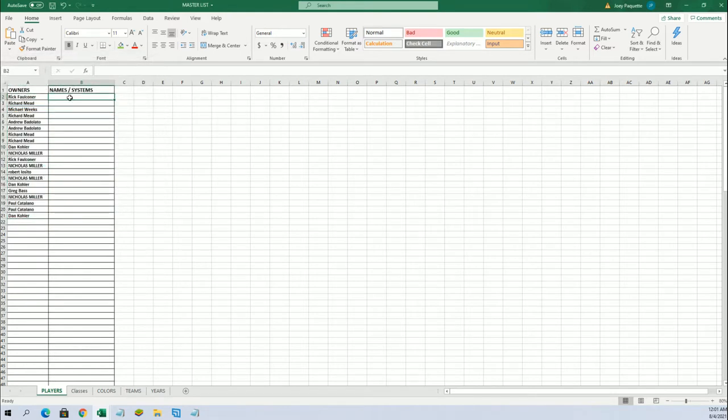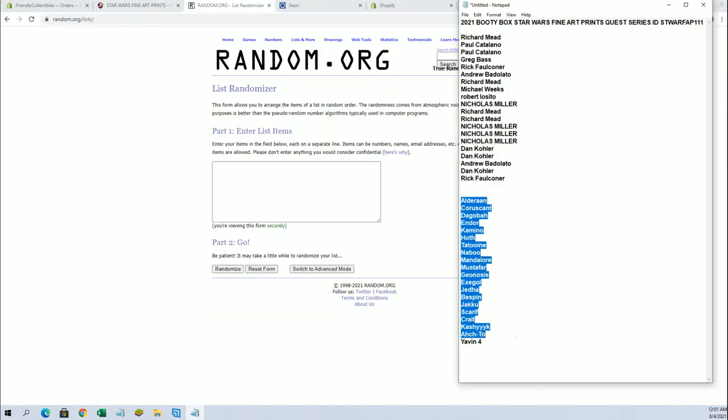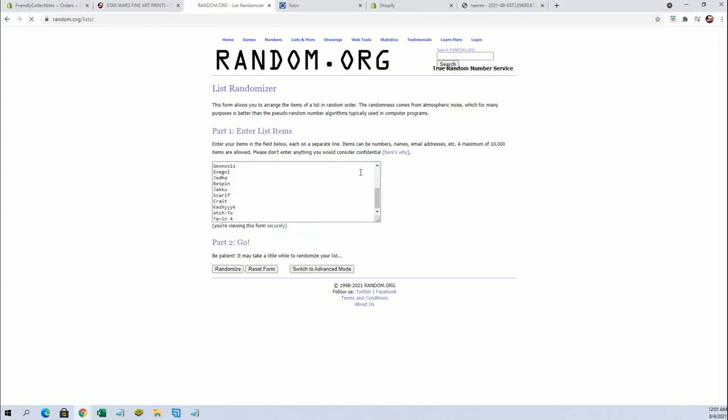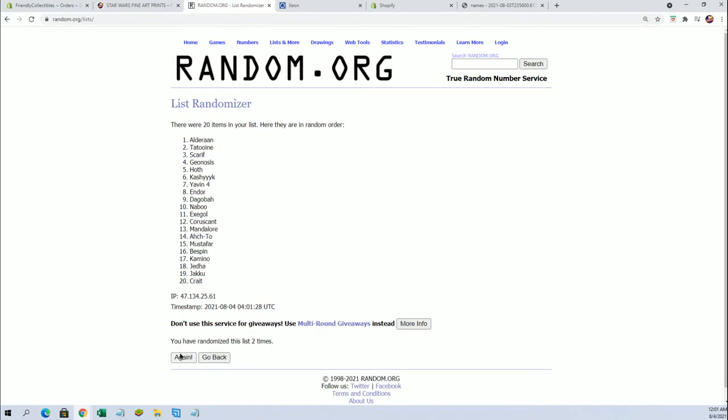All right, and let's do system names next. As an all-quest product, guys, simply matching up your sticker here. Alderaan to Gavin 4. All right, Jakku to Ach 2.